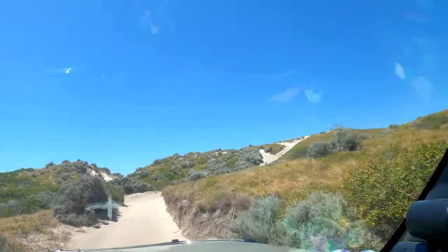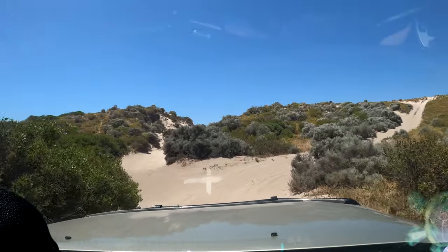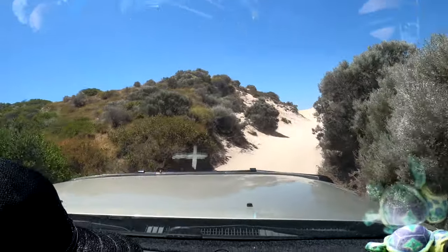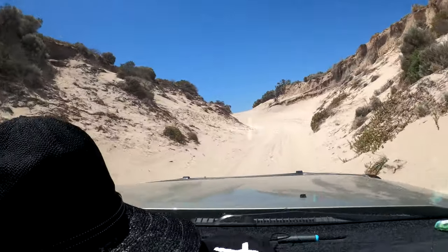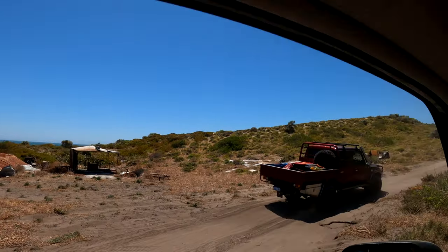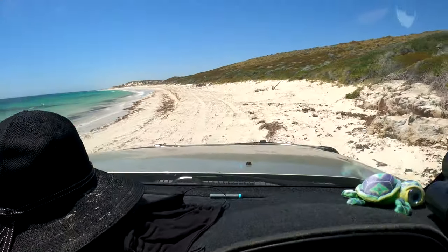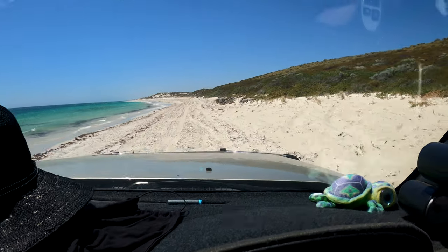No, we've just popped inland to avoid some water that's coming up, and we're just cruising along just above the beach, following our noses. It's pretty easy. Just take all the left tracks and as close to the beach as we can get. Down past a tiny little shack, and now we're back on the beach again, heading toward Ledge, I believe.